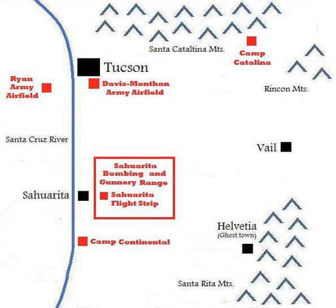After World War II ended, the range was closed, but in 1950 it was reopened again and renamed the Sahuarita Air Force Range. Most of those who used the range at this time were bomber crews flying out of Carswell Air Force Base in Texas. After the Korean War, the Strategic Air Command kept the airfield in service as an emergency flight strip, even though it was dangerously close to the targets used for training.